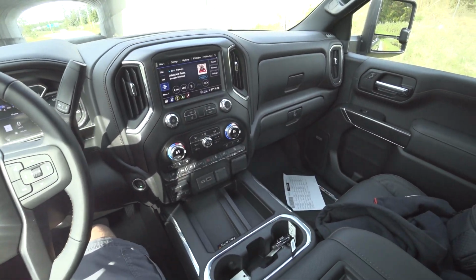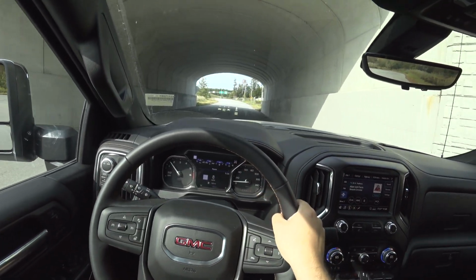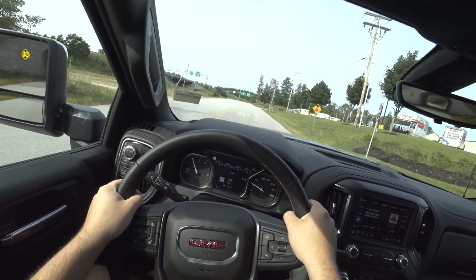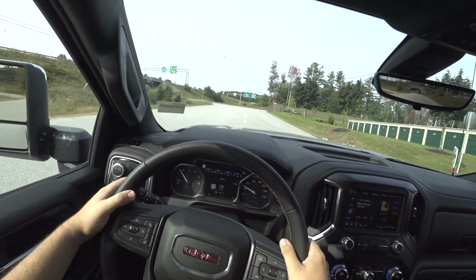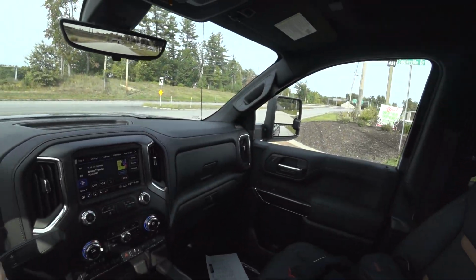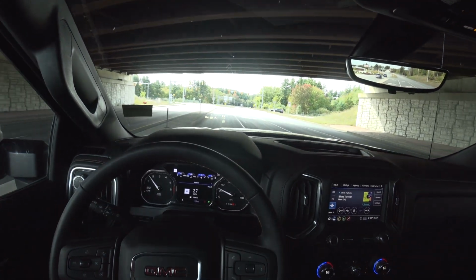Let's go ahead and take a drive. The 6.2 is really a sweetheart of a motor. In all honesty, this is what the Raptor should have been. NA V8, just brute amount of torque and power. This is like the Raptor that's not a Raptor.